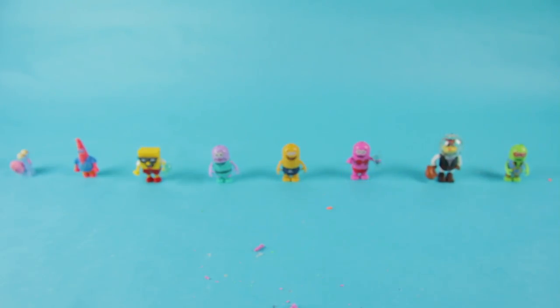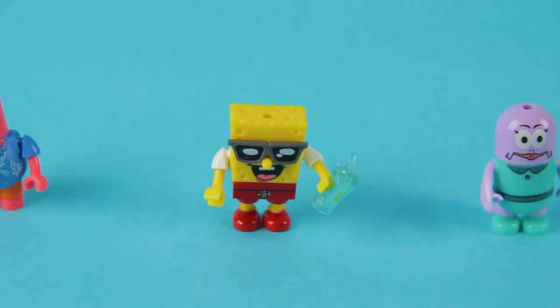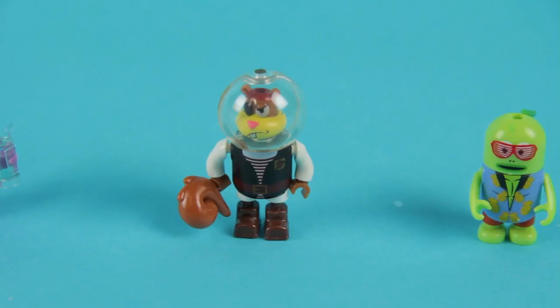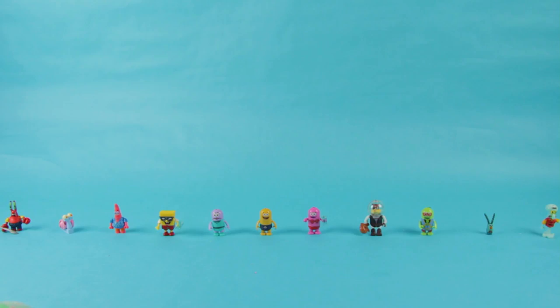And we have Mr. Krabs, Gary the Snail, Patrick, SpongeBob, Martha Smith, Sandals, Evelyn, Sandy Cheeks, Fred, Plankton, and Squidward. And those are our favorite SpongeBob characters ever!